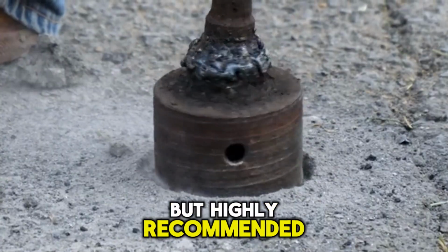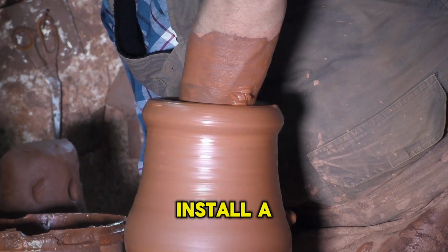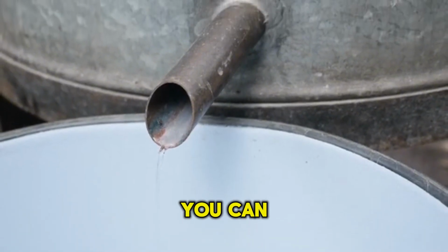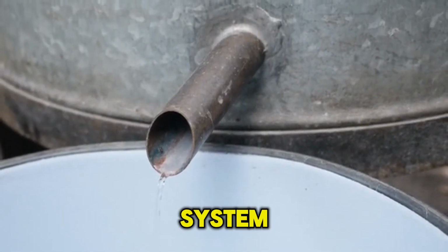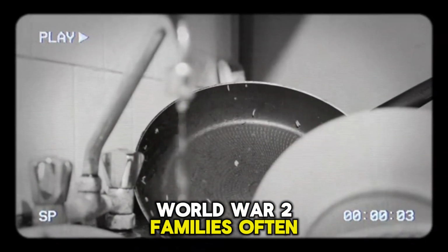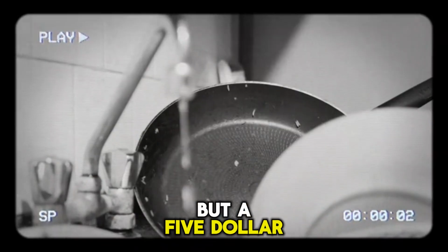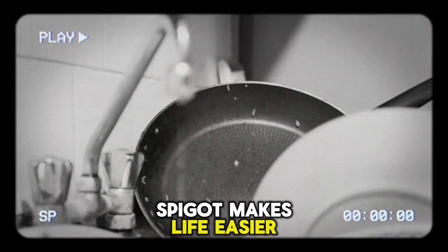Optional, but highly recommended. Drill a hole near the bottom of the large pot. Install a small spigot. Now you can draw water without lifting the entire system. World War II families often skipped this. Just ladled water out. But a $5 spigot makes life easier.